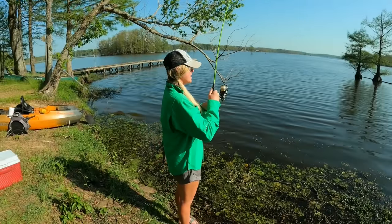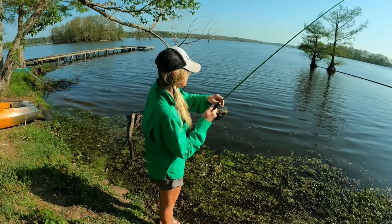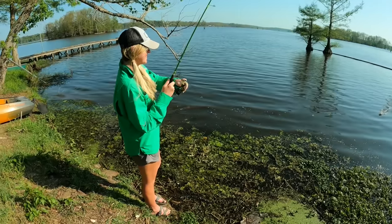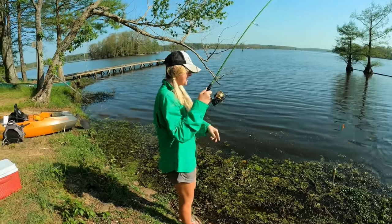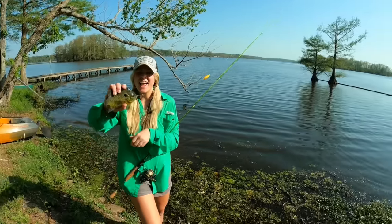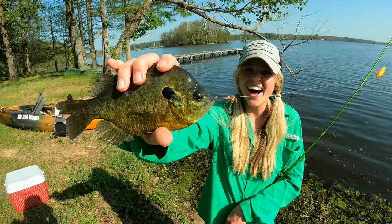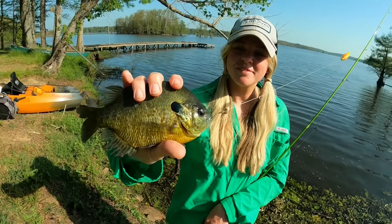Oh, whoa, is that him? There he is. That's him, isn't it? That's a thick one. Golly. Come on, baby. Is it another hybrid? It looks like it. Yes, that's the one we needed. That's a perfect fish to end on right there. Dang, that's a nice one. Beautiful, beautiful hybrid. That's the fish we've been chasing all day.